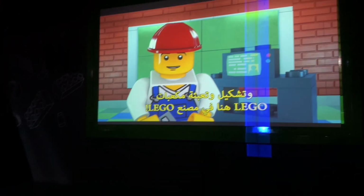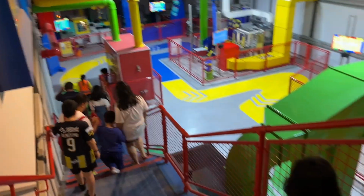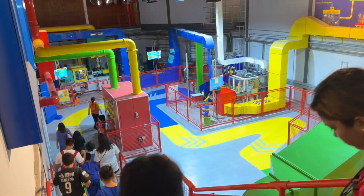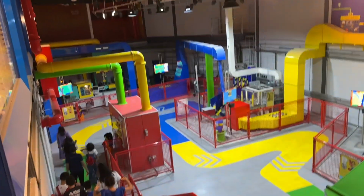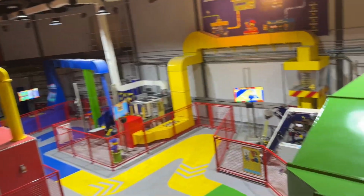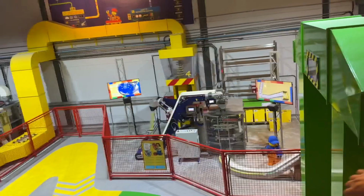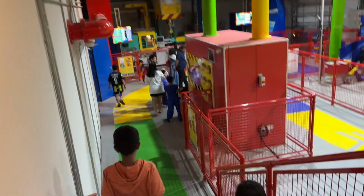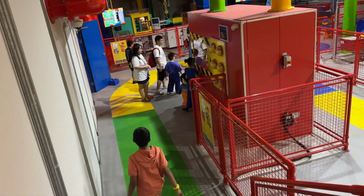So do not miss the factory of Lego, where they explain to you how these Legos are made. Once we know the process, it's plastic molding. It's quite simple, but they do it elegantly. So this is the factory setup, how it looks. They explain one, two, three machines, and it was really interesting for the kids to understand.